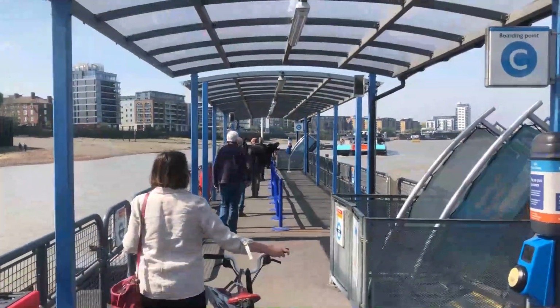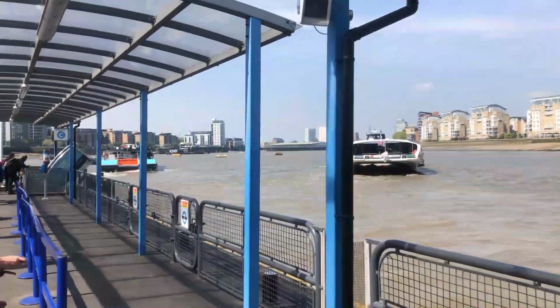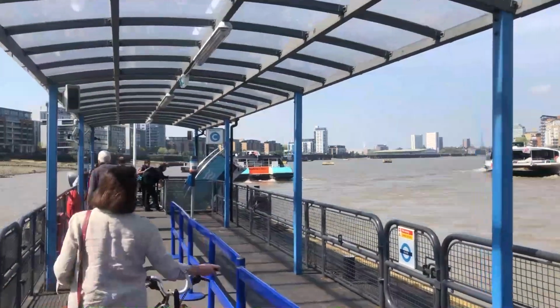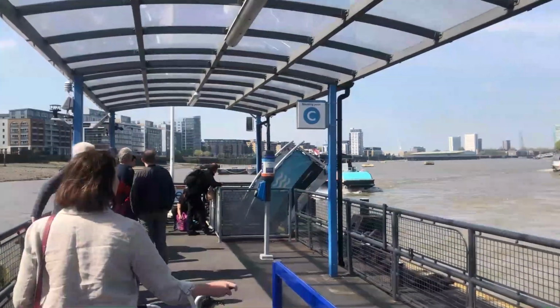Thames Clippers operates commuter services between East and Central London. One really good thing is that you can use your Oyster card on them. Also, it's a great way to see some of the main tourist sites in the capital. One good tip is to connect a trip to Greenwich with sightseeing in Central London.